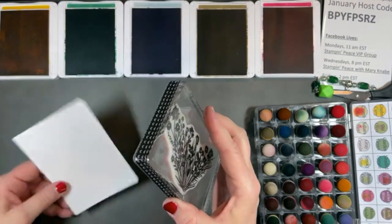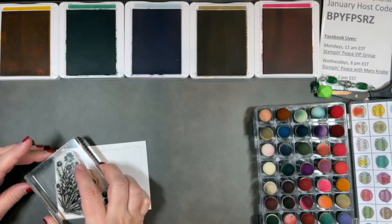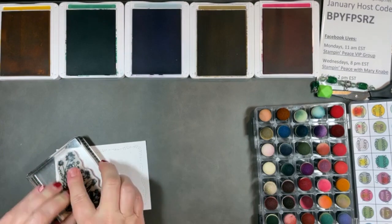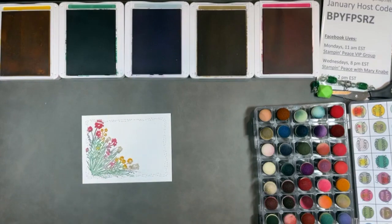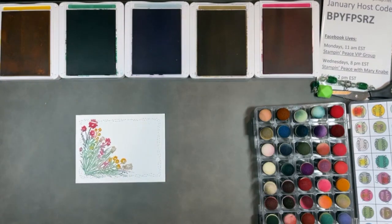I guess it's good that I'm stamping by myself if I'm breathing heavily, right? This is not the time to be doing that when you're stamping with other people. We're just trying to keep everybody safe and healthy.